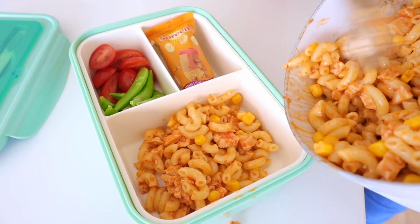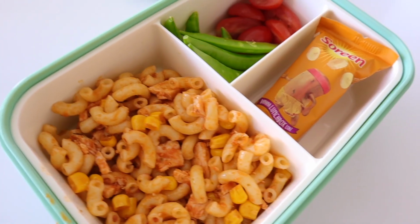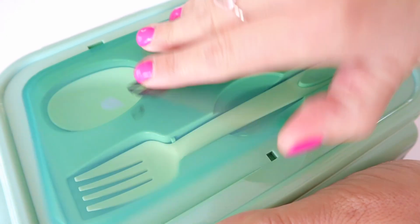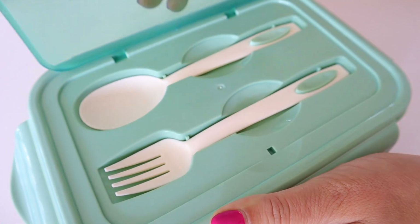And I just add it into a lunchbox like this, which is sectioned off. And this one's really handy because on the top of it, it also has a little spoon and a little fork, which are really easy for the kids to access.